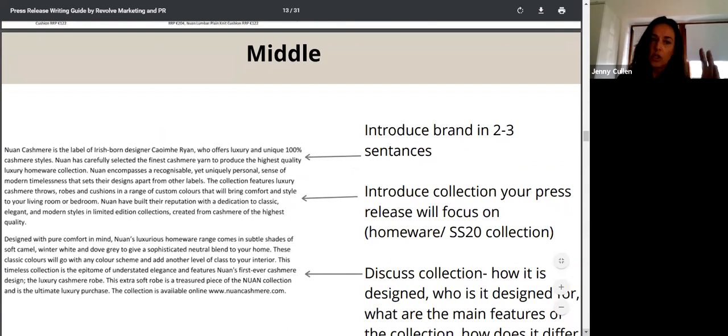The middle of the release, usually quite wordy. This particular one was, I suppose, more about this story. And as I mentioned before and last week, it's important to have a compelling story. In this case, it was about Quiva and her beautiful New in Kashmir brand. Quiva lives in Australia. It was all about the products, 100% Kashmir styles, how she's gone about selecting her highest quality Kashmir, and also she has a homewares collection, so we speak about that a little bit as well.